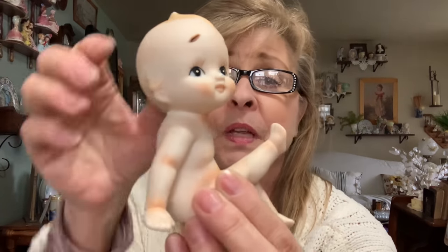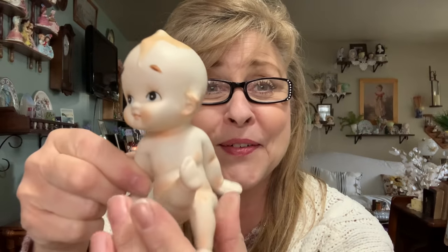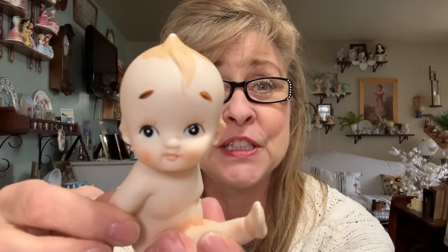Would you look at this little piano baby? Look at that face. Just adorable. We have baby butt crack going on. Oh, how cute. Look at those little cheeks. Oh, I love it. I just love it. Then I got this Siamese cat figurine. He's awesome. He's in excellent condition. He has no issues that I saw at all, which means nothing because y'all know I'm blind.